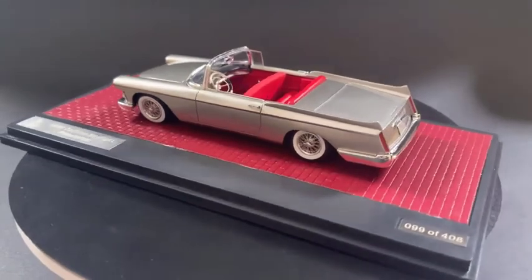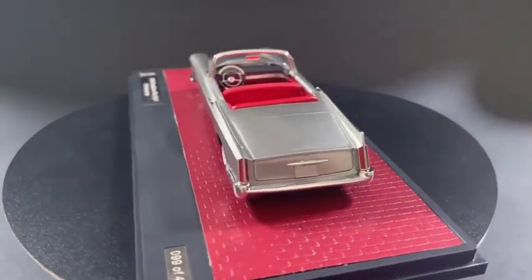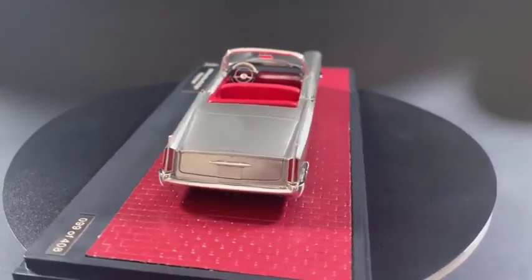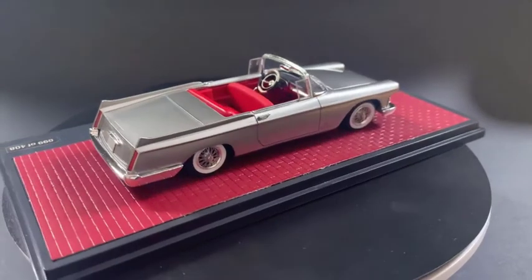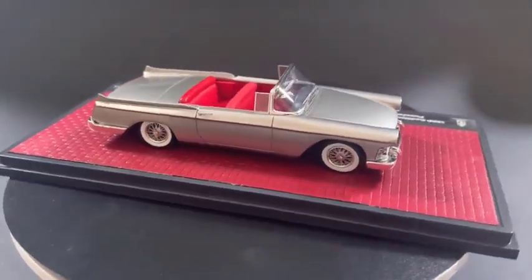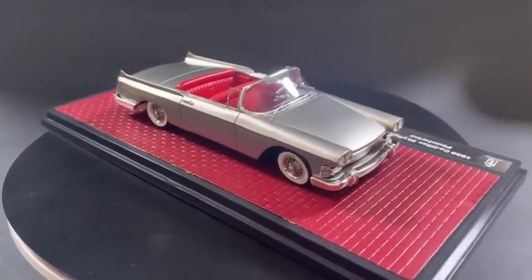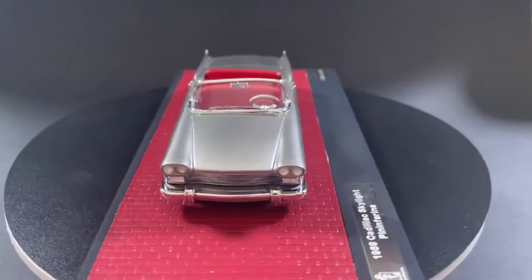And the last thing I want to take a look at here are the wheels. Now, these are Borrani wheels. They're European wire wheels. They're very expensive. Were very expensive on the 1:1 cars. Matrix has done an incredible job on these wheels. They've got depth. They've got texture. They look accurate. They're just beautiful wheels. They set off the car fantastically.